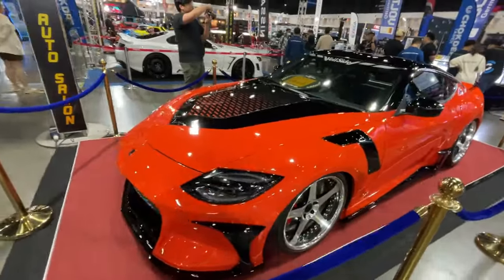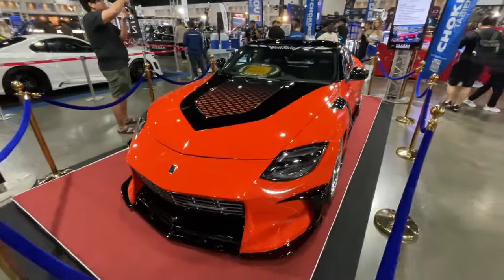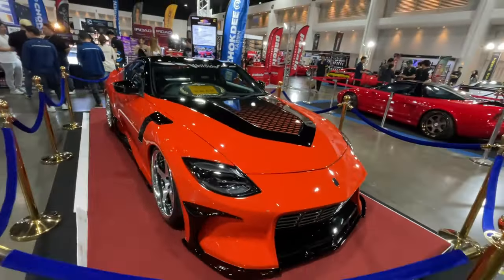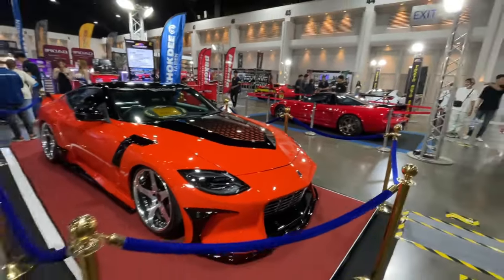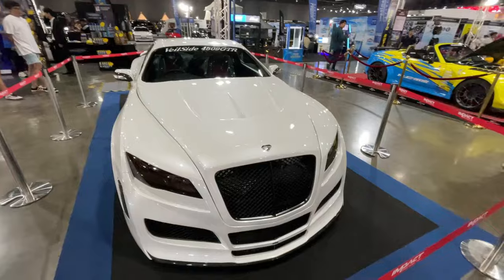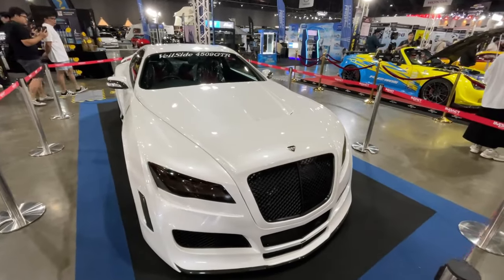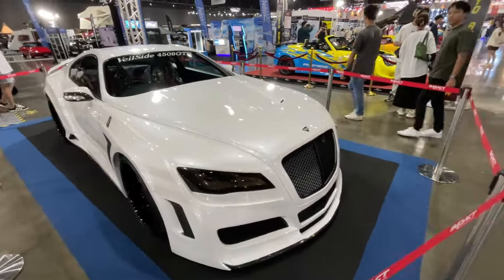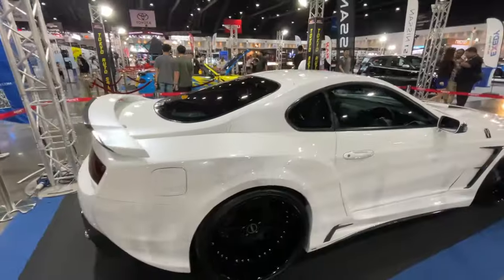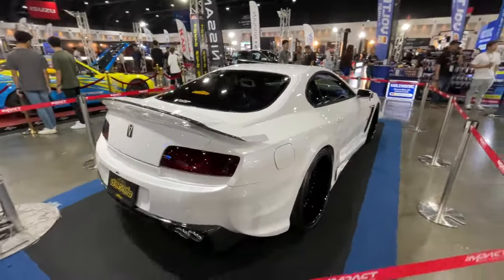Here's one of the cars that was from last year's Tokyo Auto Salon. It's the Veilside 400Z. This thing looks really awesome. I like the student driver sticker right there. What the hell is this? Veilside 4509 GTR? This is a GTR? They made it look like a kind of Bentley thing. It looks really, really interesting.